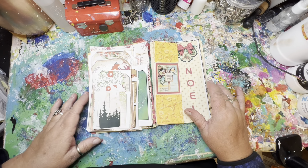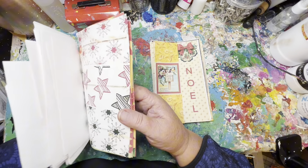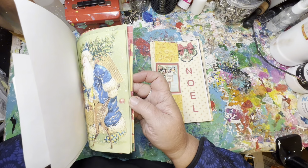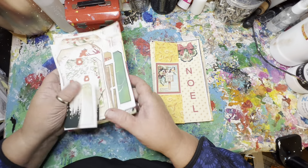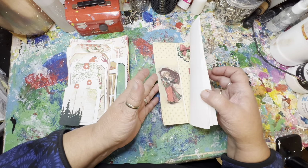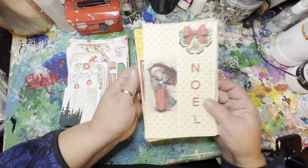I'm sitting in the art room and working on the same pile of tags that I was working on yesterday. I'm going to back them, tags and pockets and belly bands and such.